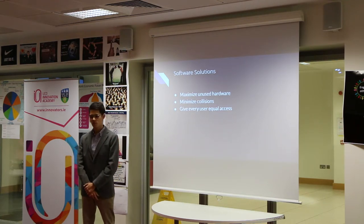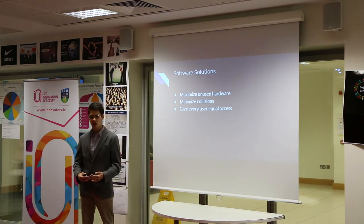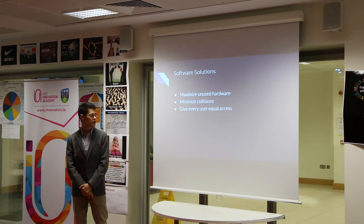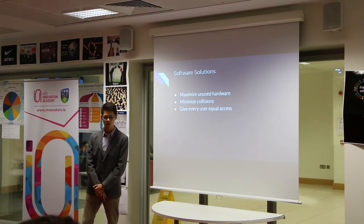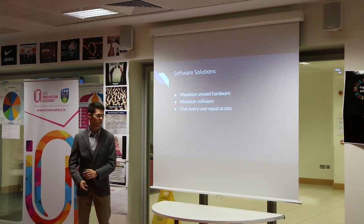Minimize collisions, so make sure that users don't interfere with each other, step on each other when they're trying to connect. The fewer collisions, the faster speed you get. And lastly, give every user equal access. So make sure that no one user has really fast speeds and other users have barely any speed at all.